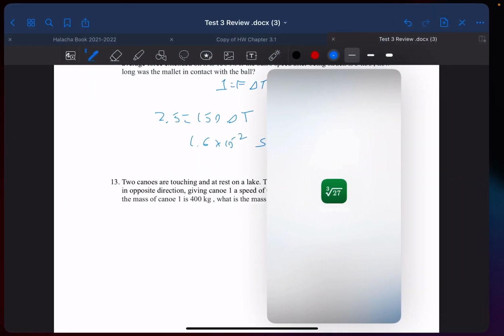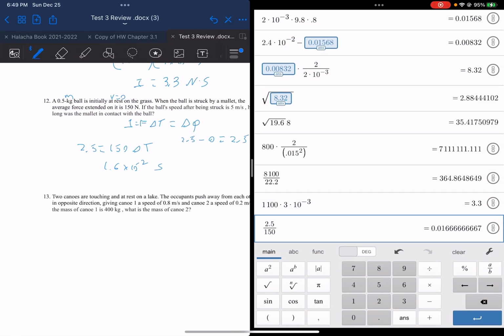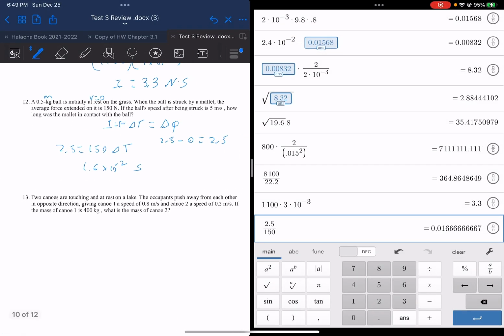Two canoes are touching at rest on a lake. The occupants push away from each other in opposite directions, giving canoe 1 a speed of 0.8 meters per second, canoe 2 a speed of 2 meters per second. If the mass of canoe 1 is 400 kilograms, what is the mass of canoe 2?